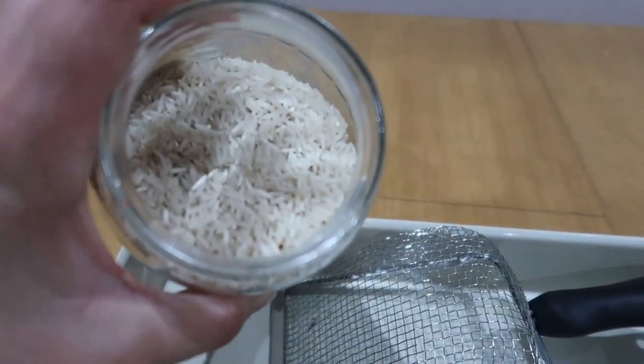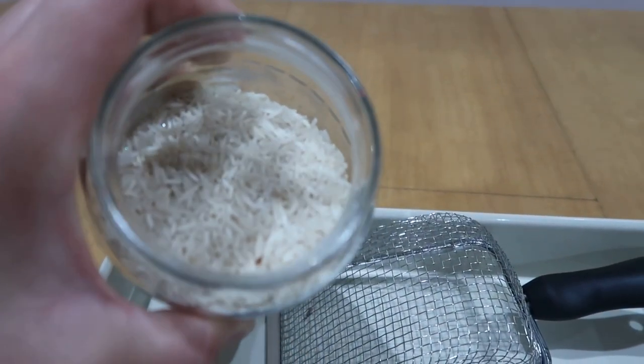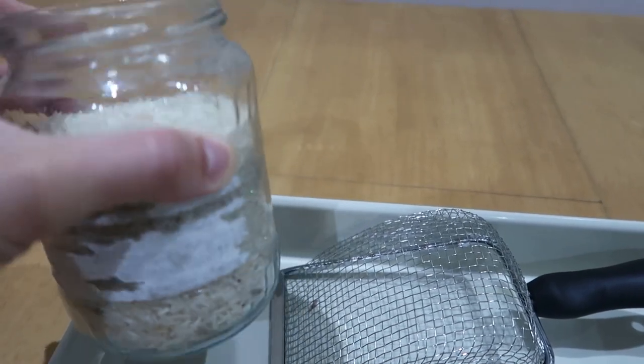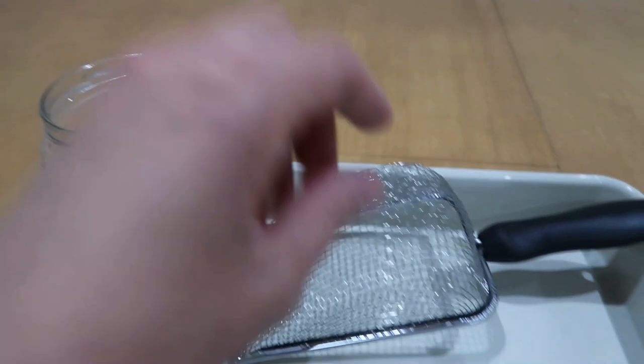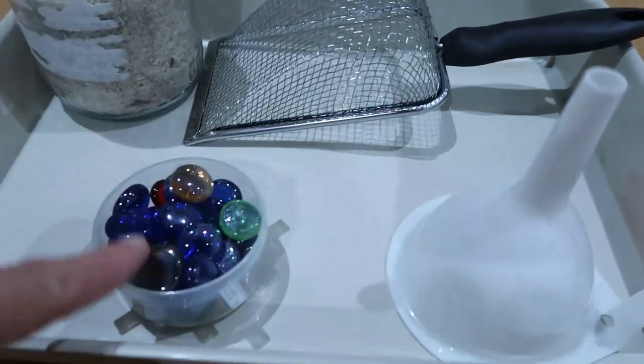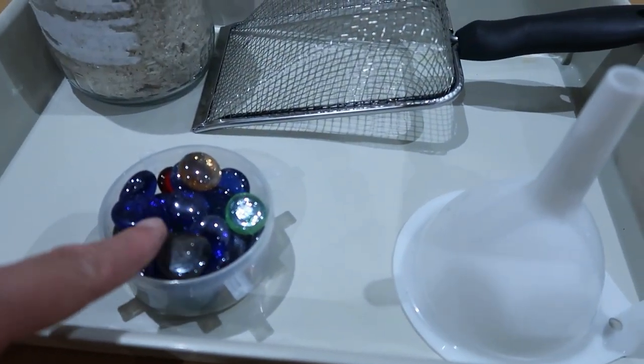So this tray of rice has been going around for quite a while now. We've had it for quite a few months. So it's got glitter in it and all sorts of things. And I've just popped a sieve here and some little glass stones.